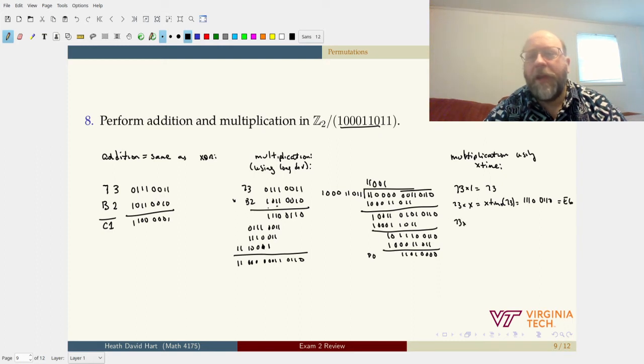And then 73 times x squared is xtime of E6. So that's this shifted over 1 time again: 1, 1, 1, 0, 0, 1, 1, 0, 0. But that's too big to fit in a byte, so we XOR it with 1, 0, 0, 0, 1, 1, 0, 1, 1. And that gets us 1, 1, 0, 1, 0, 1, 1, 1. That is D7.